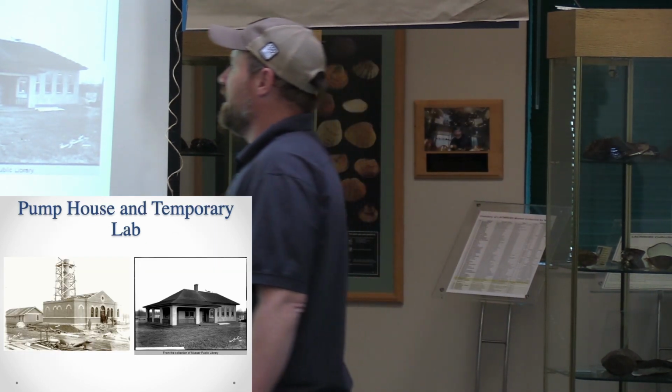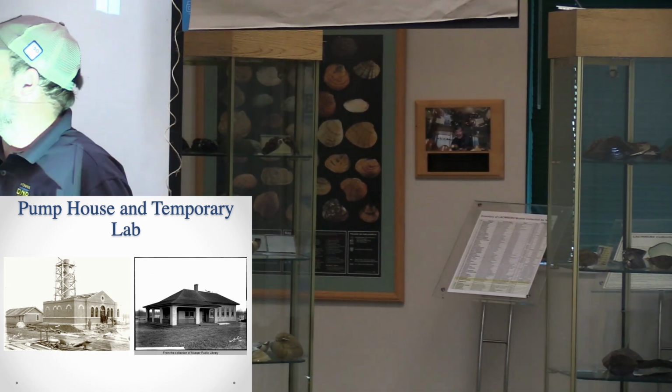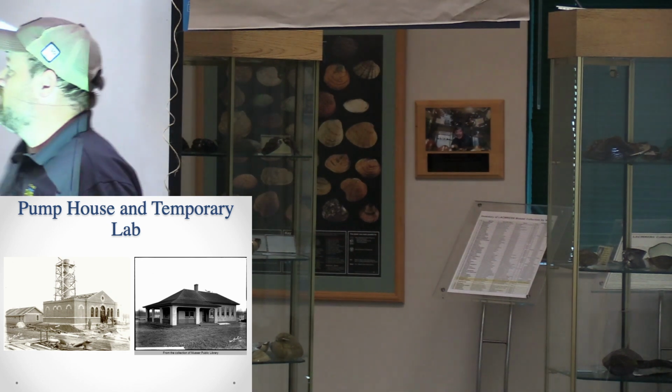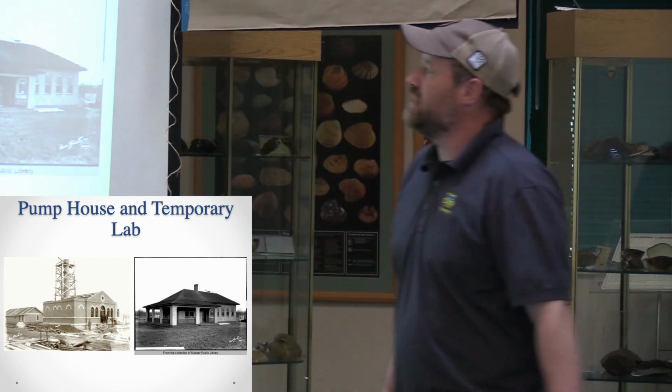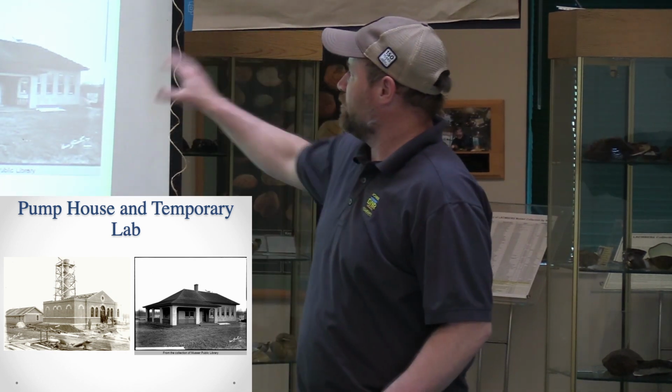The structure that was recently taken down was the original pump house. The original still is down by the river. It did not have the smokestack on it. That was built in 1910. I think it was finished maybe by 1911. They had an original lab just down by the river as well, and that's where they first operated out of before they built the structure here.